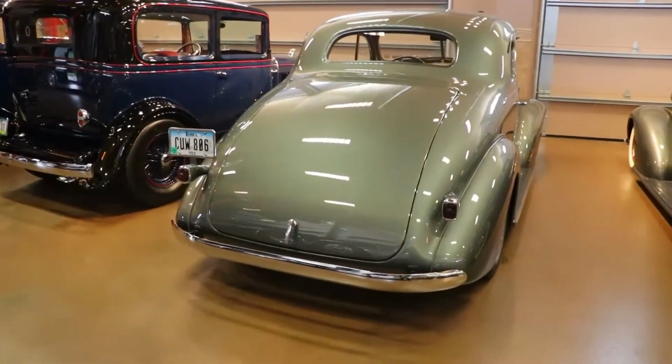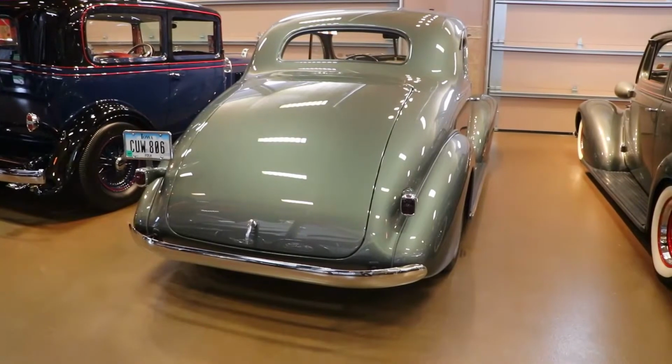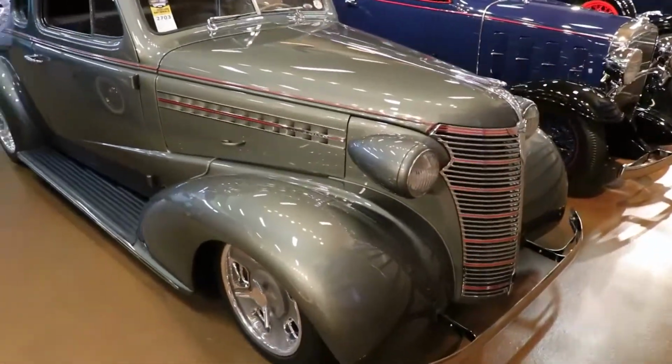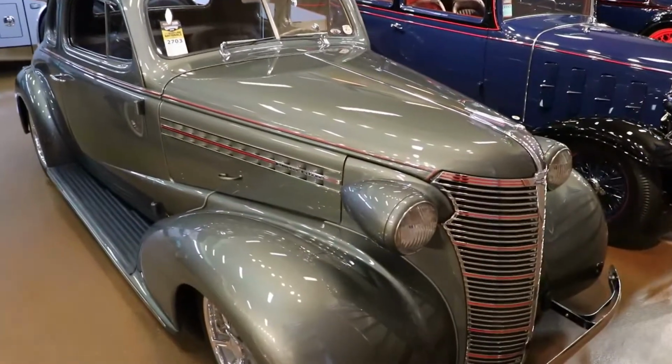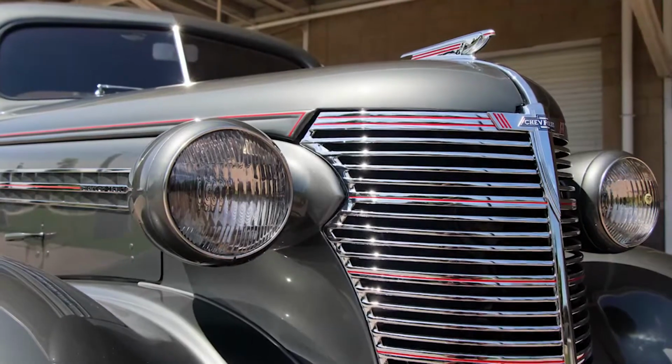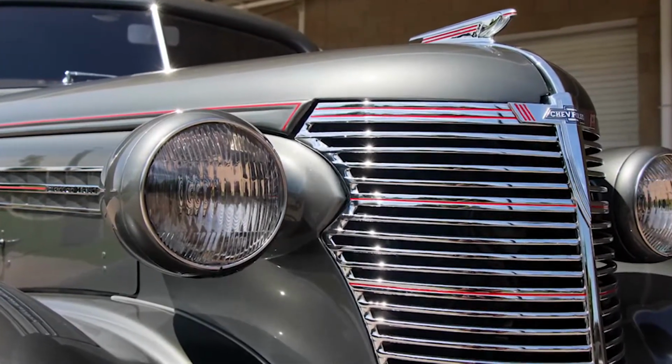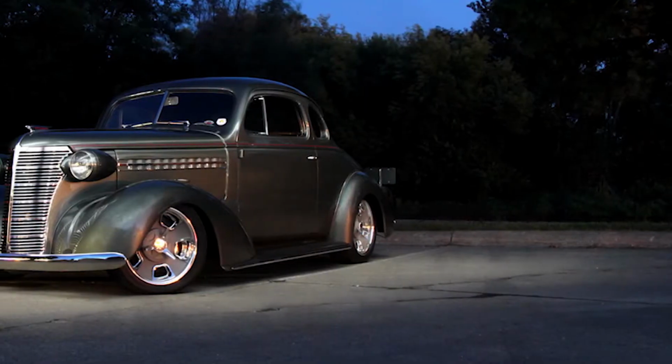And it's a car that we took to the Good Guys in Columbus, Ohio. The car got the Street Rod of the Year finalist. It was one of the final picks for the Street Rod of the Year.